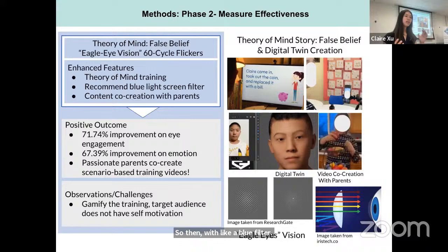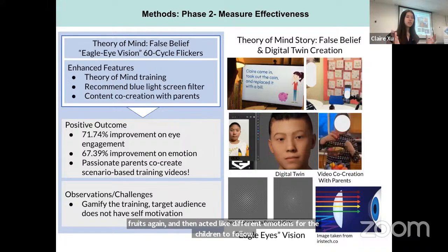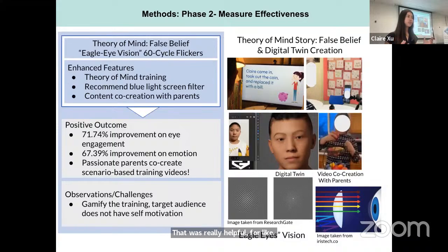With a blue light filter, they're able to focus more on the screen. And I also co-created content with the parents. Over here, you can see these two areas are a co-creation of the parents. Specifically, one of the parents took out fruits and put fruits in again, and acted out different emotions for the children to follow. That was really helpful for neurodivergent individuals to react to a certain scenario.